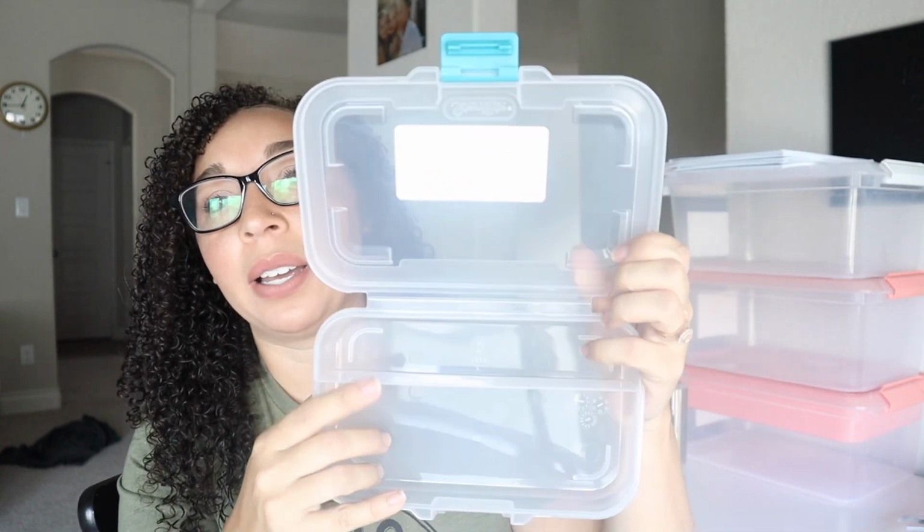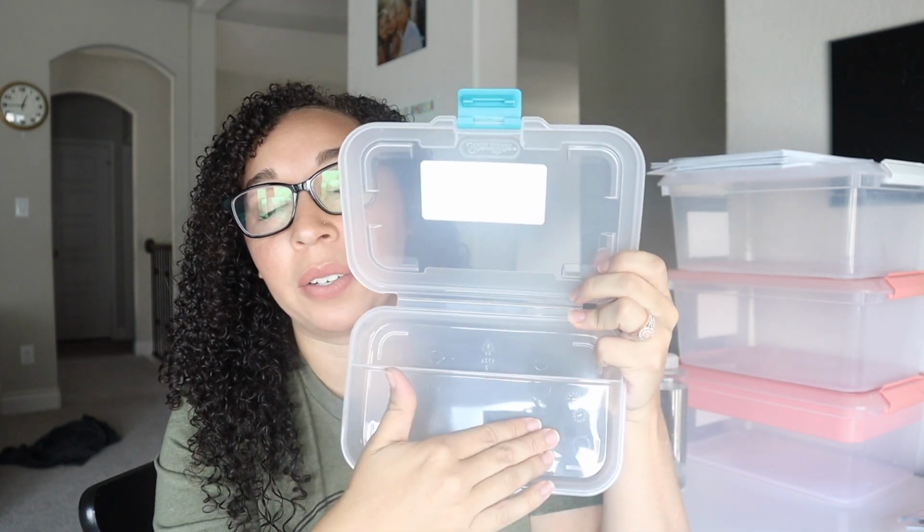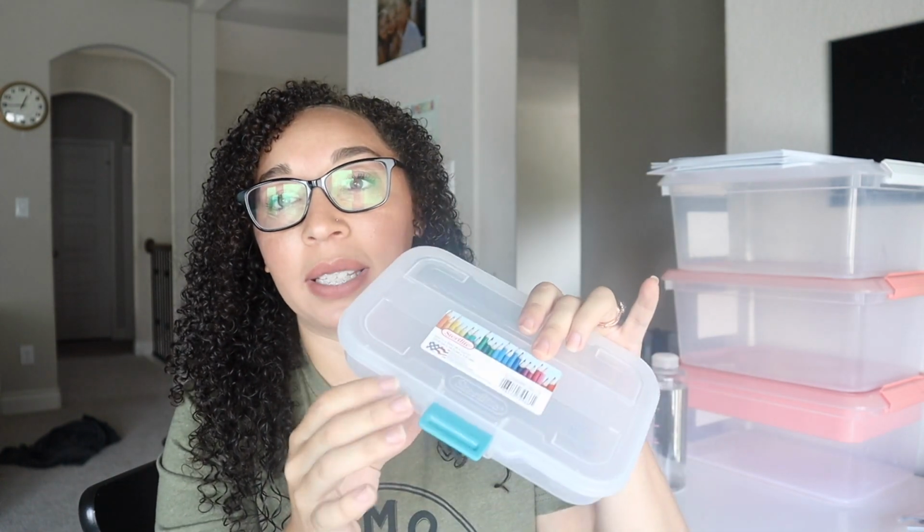My oldest son has some containers from different art kits. I think he has a Star Wars one, and that's what he uses for all of his stuff. But I like this one, how it has them separated. You can keep the pencils here, and then a glue stick and crayons here, and just have a little bit of separation. But my girls like this container, so I went ahead and got it for my 2-year-old as well. I got a package of hair ties.